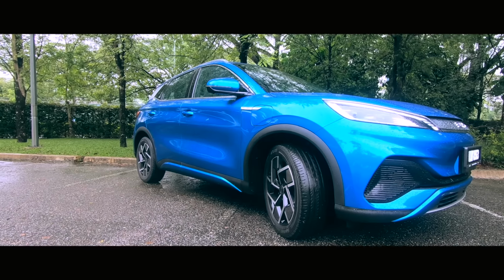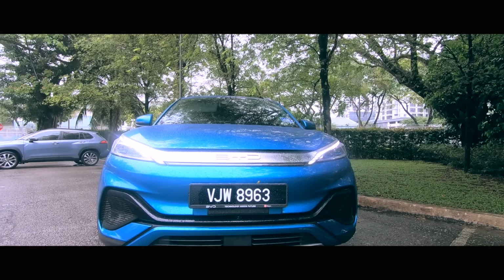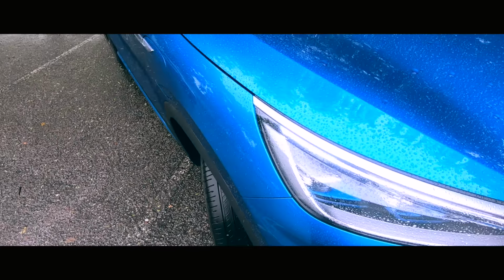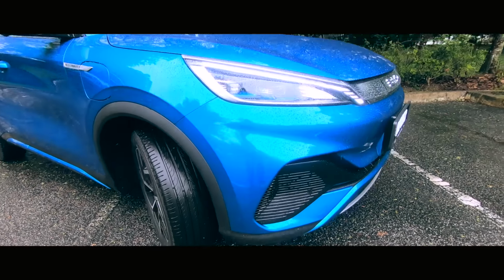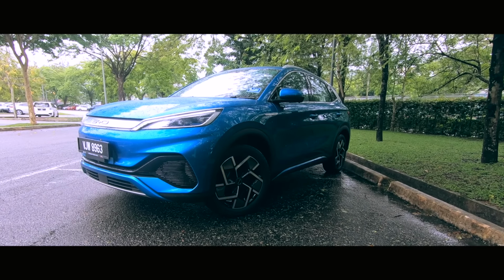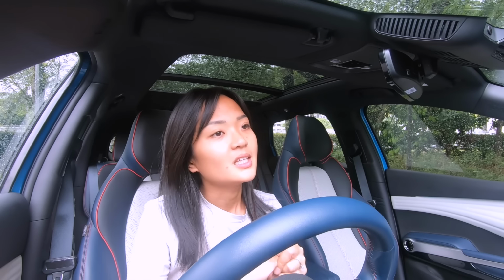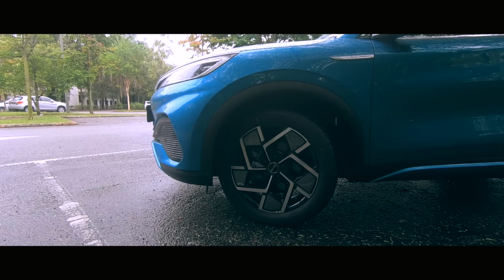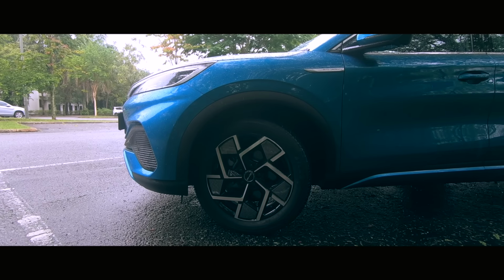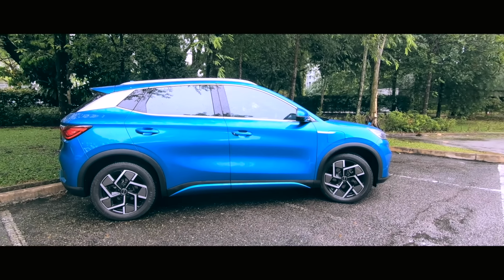Looking at the front, there are LED headlights and one light bar that goes down right in the middle. Seeing the design of it, it doesn't seem too out there. It is quite conservative and doesn't offend you. Very acceptable to the masses out there. Moving to the side, this extended version comes with 18-inch alloy rims. Let me know what you think of the pattern of the rims right here. I'm glad that there's not as many lines and as much aggressiveness as you see compared to newer cars nowadays.